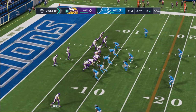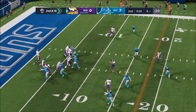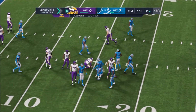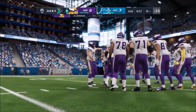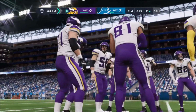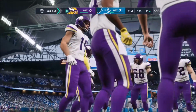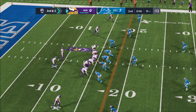So after the incompletion on first, now 2nd and 10. Working out of the gun, Cousins. And he comes back with one complete. They get 7 out of that, so they're left with a 3rd and 3. The goal for any offense versus his own defense, find the holes where guys are available and put the ball on the receiver before any defender can step up and fill it. They did it well there. Perfectly executed crossing route.